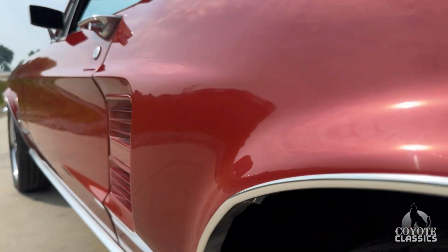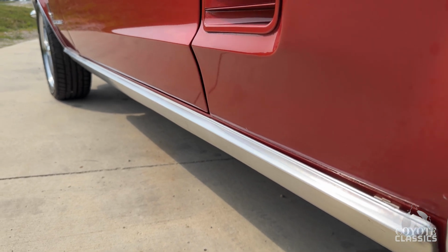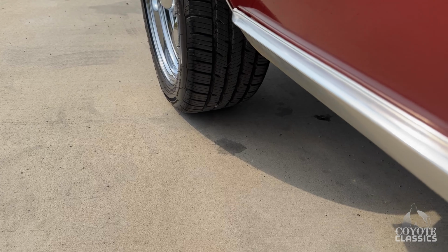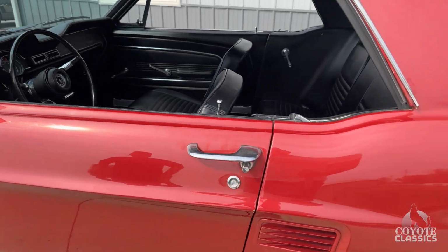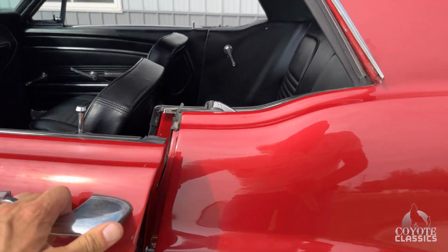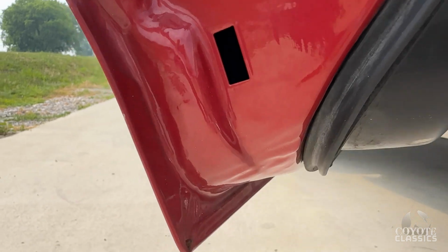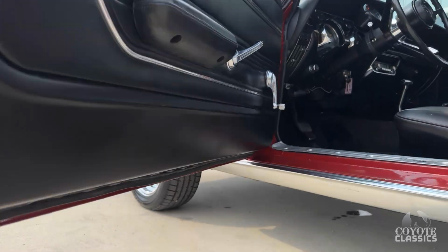Over the wheel well is awesome. The back of the door here lines up great to the quarter panel and all the way across to the front fender. Again, another little Mustang that really lines up good. Original door handles. The corner of the door is rust-free. Bottom of the door is great.